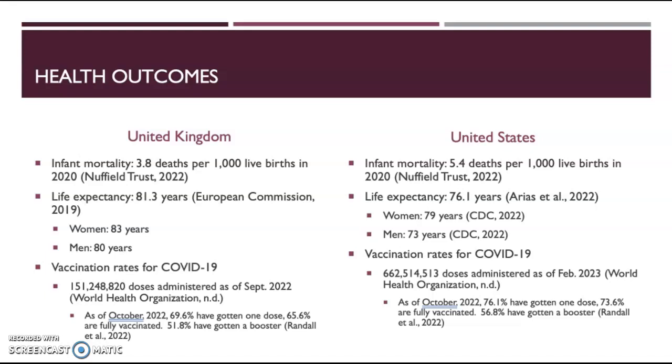the number of doses administered, in the United Kingdom, there were 151 million doses administered as of September of 2022, whereas in the United States, there were 662 million doses administered as of February 2023. I think some of this discrepancy or difference can be attributed to the varying levels of population in both countries.